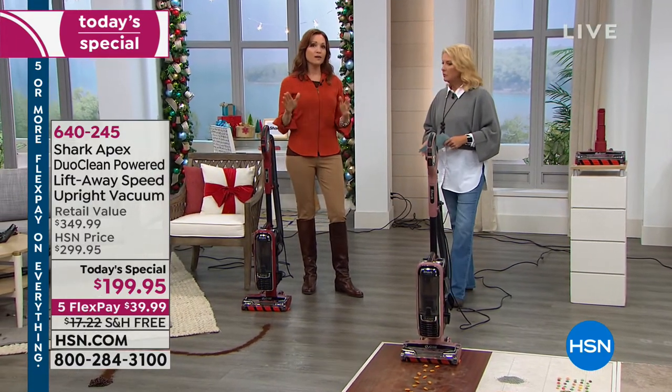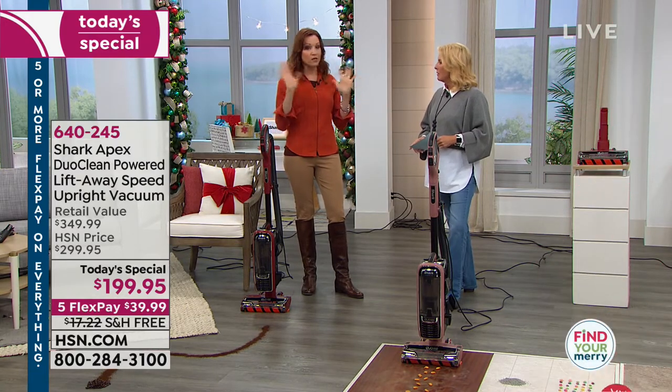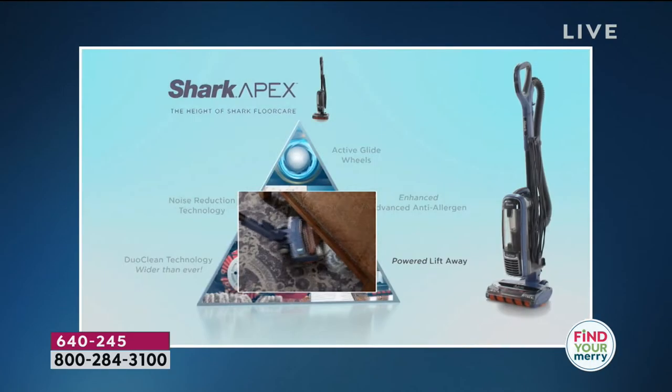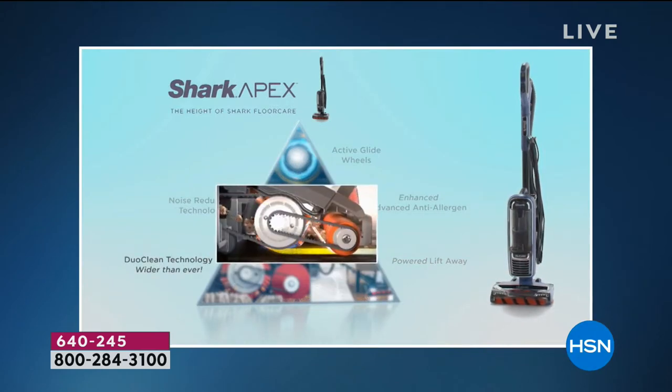That means it's got all the bells and whistles that you've been seeing in those different infomercials and maybe commercials or other places, but we're bringing it to you. And I just want to show you some of the ways you're going to use this. We're going to talk about the features that come with it. First, powered lift away means you can get under the furniture.